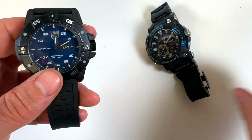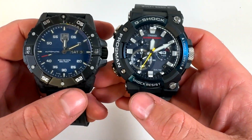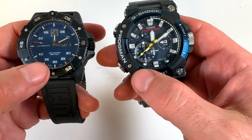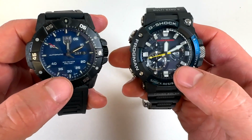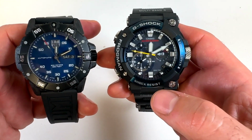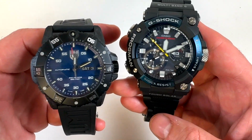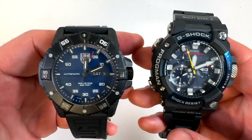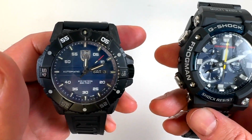But look at the colorways. So similar. Both black with blue accents. You see predominantly blue is the second accent. Same with this. And then both have yellow and red colors as well as the gray. So blue-black with some of the same colors. Very interesting. Both themed over the Navy SEAL watch. So very interesting. Case size.